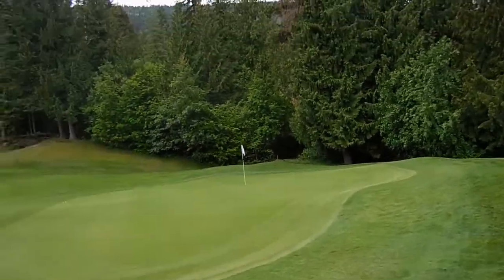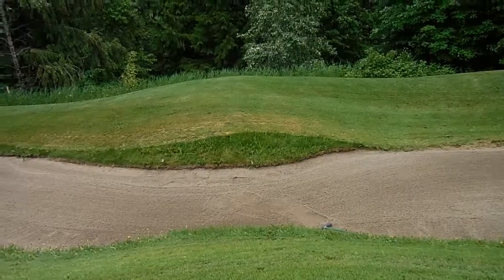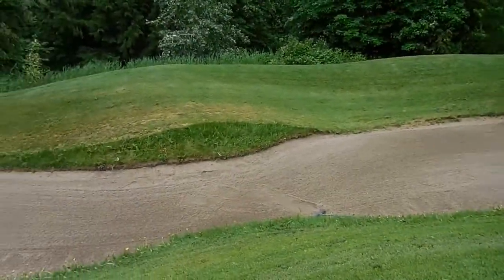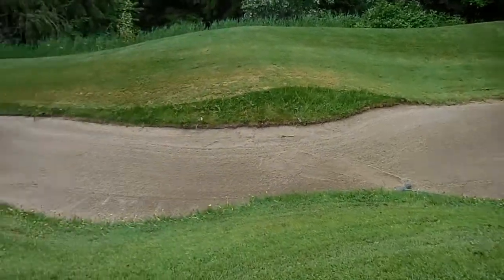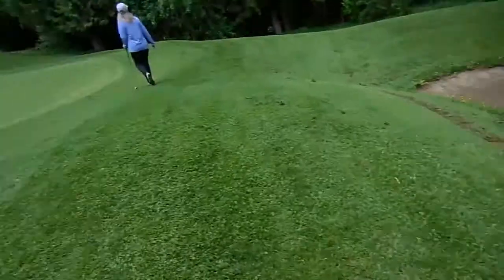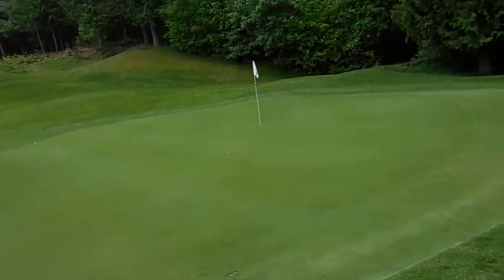Oh, it's really well manicured. Here's that sand trap that's on the other side, and it's way down there. I'm glad I didn't end up in that, because that would be quite a challenge to get out. Someone has, and looks like they raked up their marks. So anyway, we both had pretty good drives. We're on the green. A little ways to go.